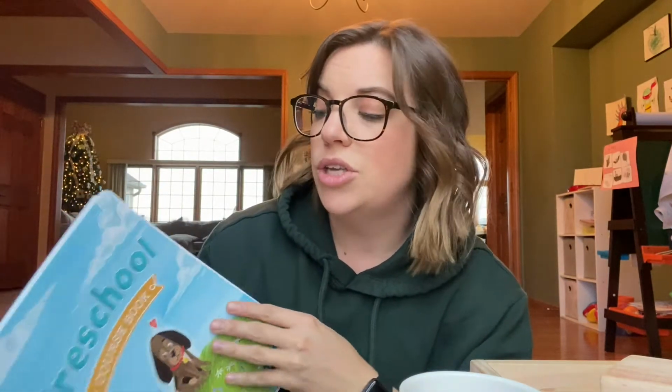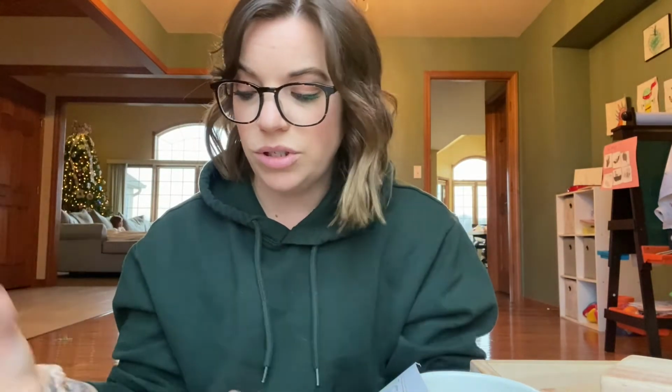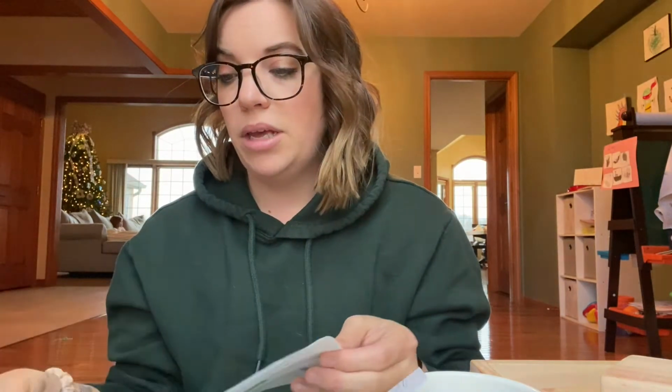So the curriculum that I chose for Zoe is The Good and the Beautiful for preschool. I did Master Books for my kindergartner last year, and it worked really well, but I've heard really good things about The Good and the Beautiful from other homeschooling moms. So I wanted to try it out for myself. It's really cute and colorful, and they have a good amount of resources too, like little video songs that I can share with Zoe. But let me just open this up.